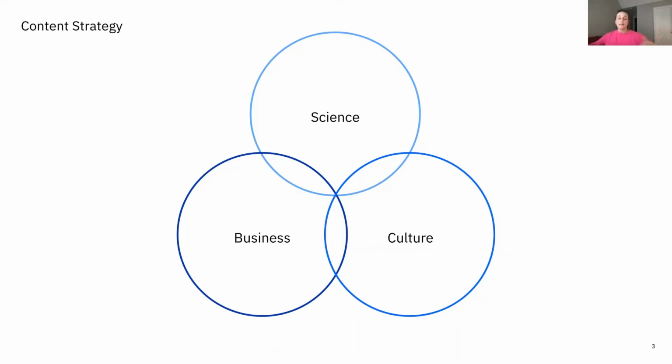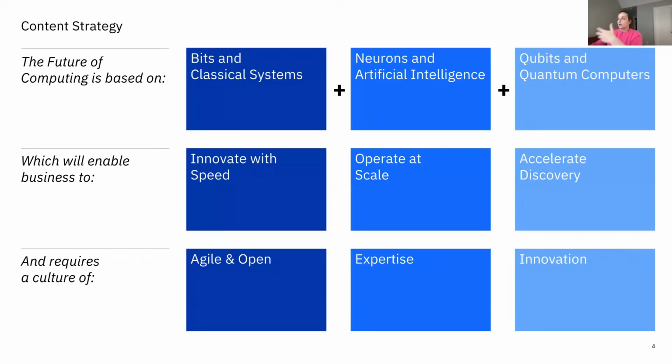So it starts with content, and we know that we want to talk about this merge between science, business, and culture. And so the content strategy leads how we express this event visually. If it's divided into these 3 key stories, how do we then envision the experience based on this content? We know that the future of computing is based on XYZ. How does that enable businesses to do what they do, and then what type of culture does that require.